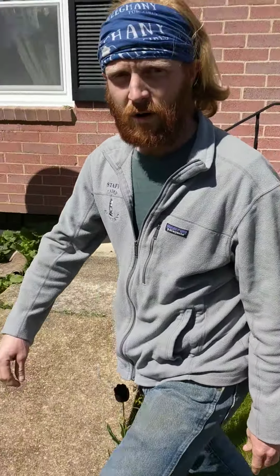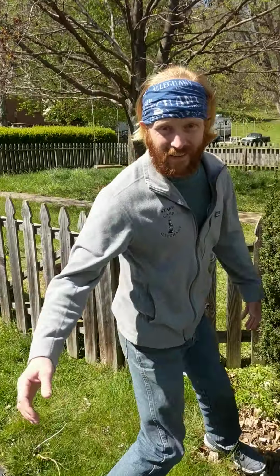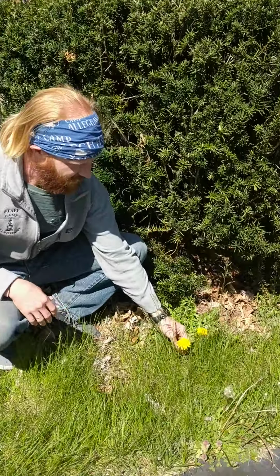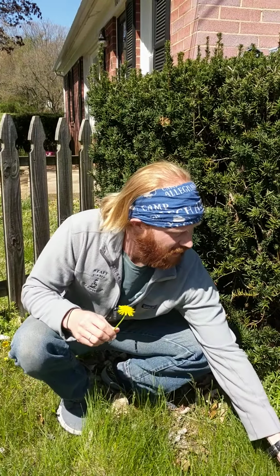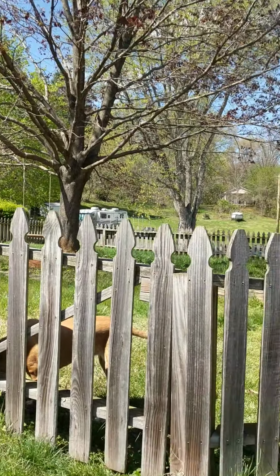Alright, we're gonna walk up towards the front yard for a few more plants. One that you have probably all seen before, the dandelion. Beautiful yellow flower. Some people call it a weed. I think it's gorgeous. I like to let them grow in my yard. And as the flower goes to seed, you get this nice white seed head full of little seeds that blow away into the wind. And when you blow them, if you get them all off in one blow, you can make a wish.